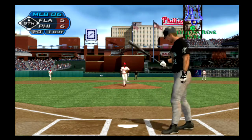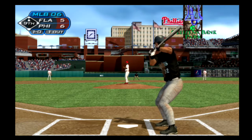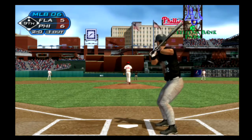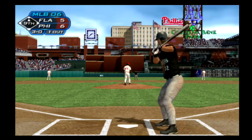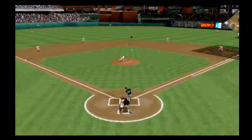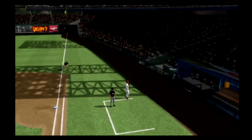Off the plate and low here, ball one. Looking for that corner, but he's just missing. And he watches one miss outside, 2-0 now. Three and oh. Boy, and this is not a guy to dilly-dally with. They need to go right after him. Swinging, a ball popped high in the air, heading for foul territory behind first. Two away.